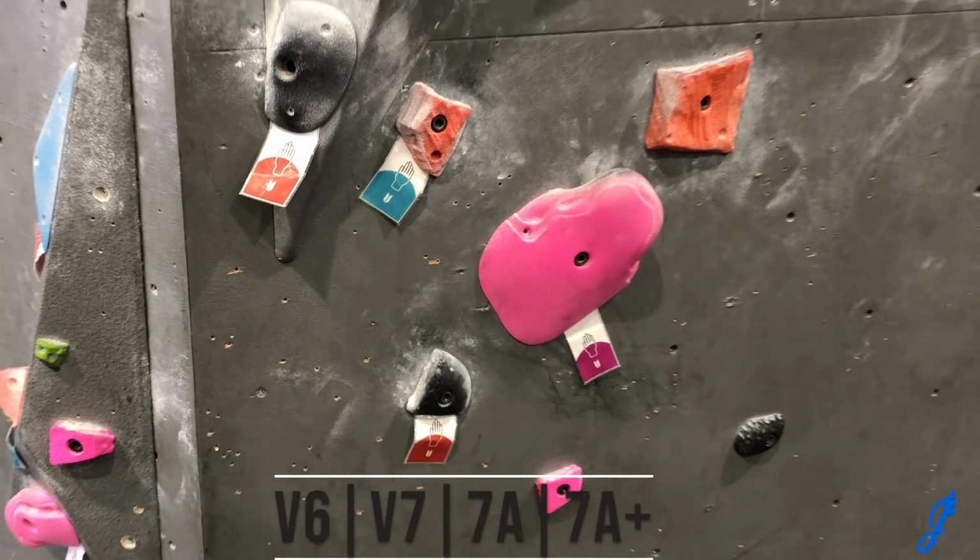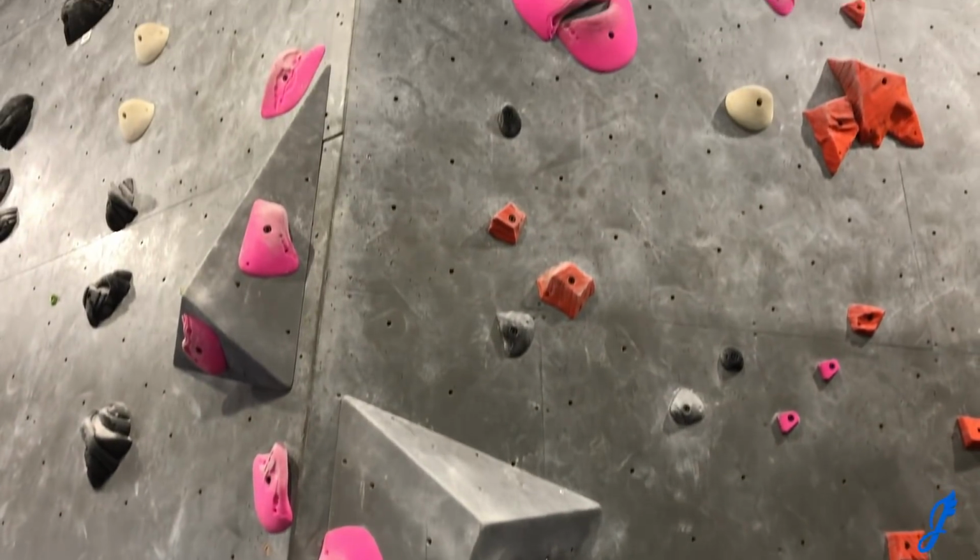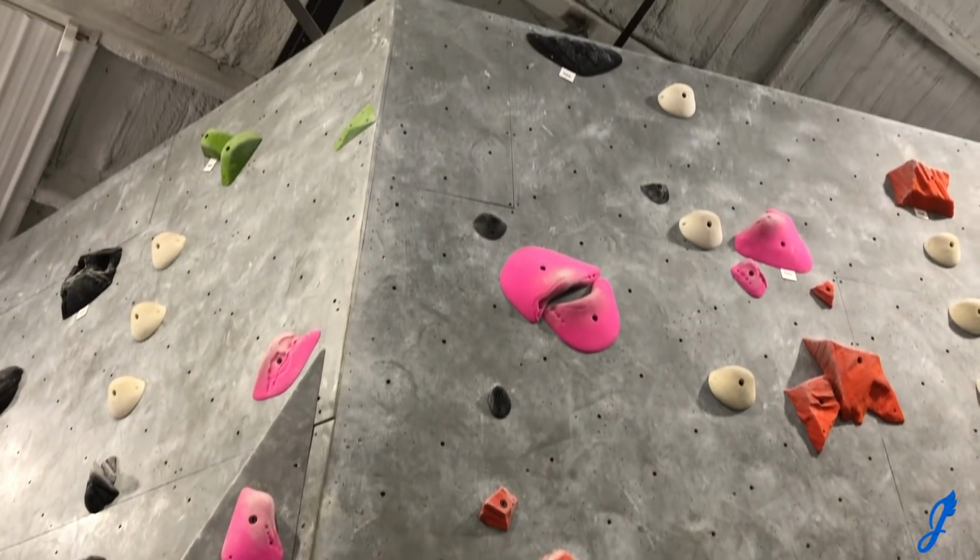So up next, we're going to have a really slabby route here, this V6, V7. Pretty awesome. I really had to hone the beta in here as well.